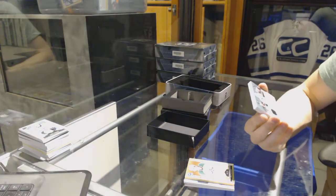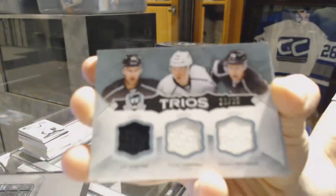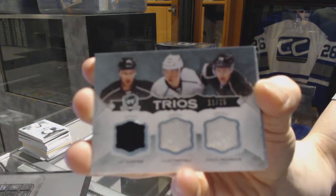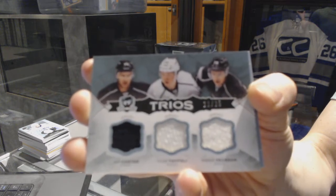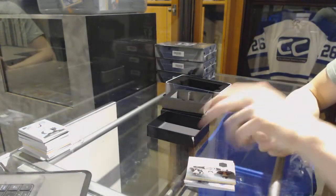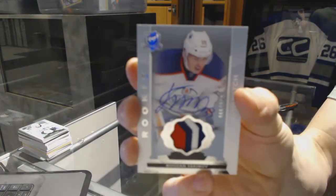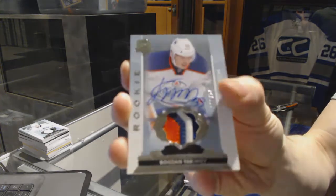We've got a Trios triple jersey, number 11 of 25 for the LA Kings, that 70s line: Jeff Carter, Tyler Toffoli, and Tanner Pearson. And we've got a three-color rookie patch auto number to 249 for the Edmonton Oilers, Bogdan Yakimov.